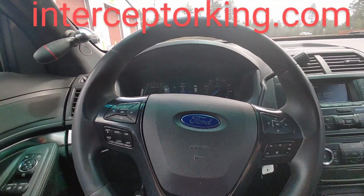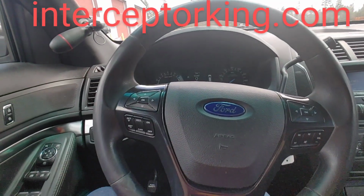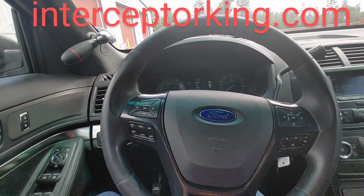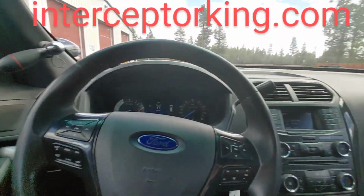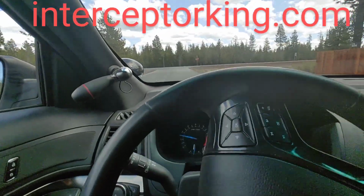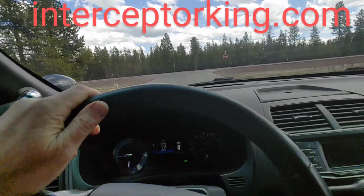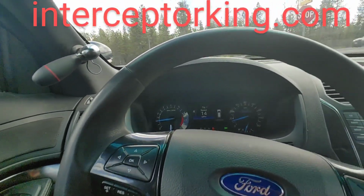The driver's seat is power. It goes up, down, forward, backwards. I'm 6'2", so I like to put it back, almost to the back, the furthest back that it goes. The spotlight on the driver's side is an LED bulb, and apparently it's disconnected, but you could just hook that right back up, I'm sure.